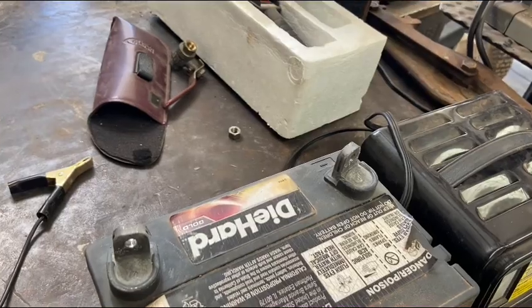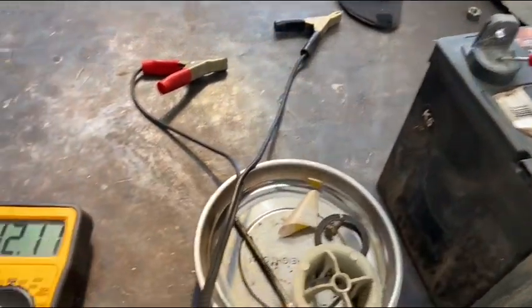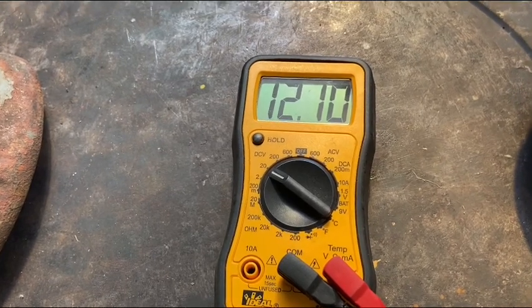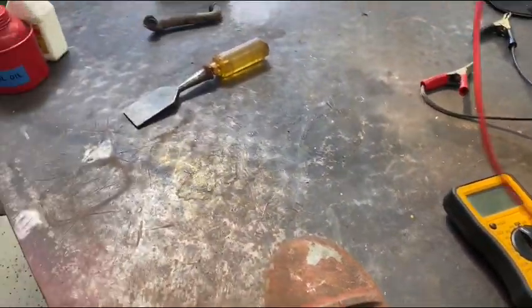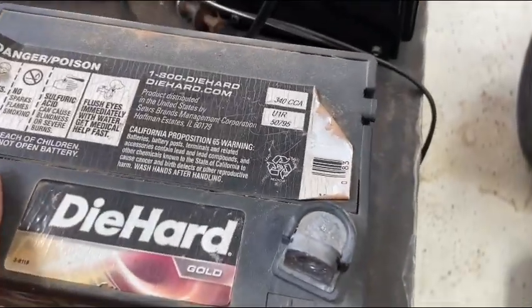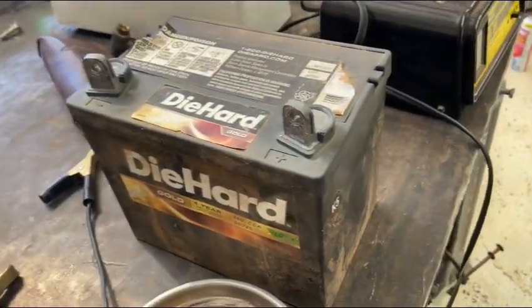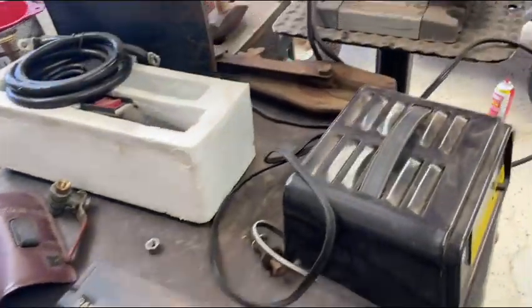All right, let's see if I can do this one-handed without electrocuting myself. I'm going to go negative there, positive there. Check it out, 12.10 volts. And it's been holding the charge overnight without the charger on it. So the battery came back. That is amazing to me. Guess it's back when they made good batteries. I don't know if there's a date code on this thing. 340 cranking amps, so it ain't no high horsepower battery. But yeah, I don't think there's a date code that I can see. But anyway, the battery came back. Well, they're north of $50 now for a lawn and garden battery.